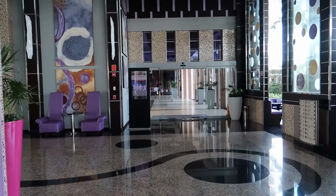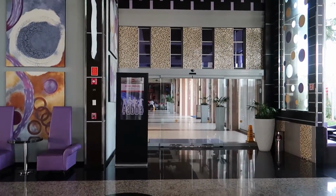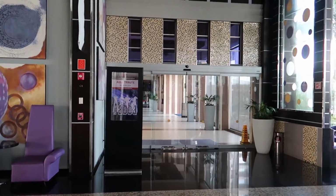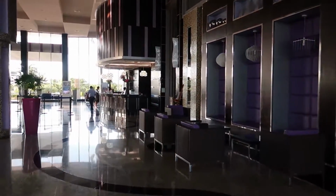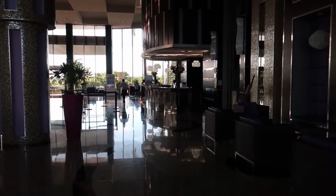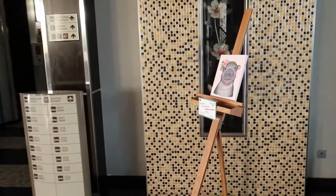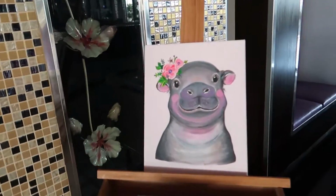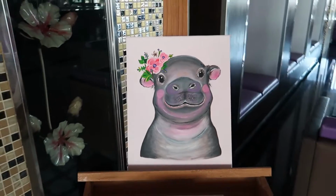So we're back in the main lobby now, and this is hallway number 3. We went down to check out the sports bar, the theater, and then the walkway to the beach area and the pool area. And then I'll take you to the last hallway, just beside the front desk, hallway number 4 in our tour. I always have a nice artwork here that someone's painted from RIU art. So today they have a cute hippopotamus.